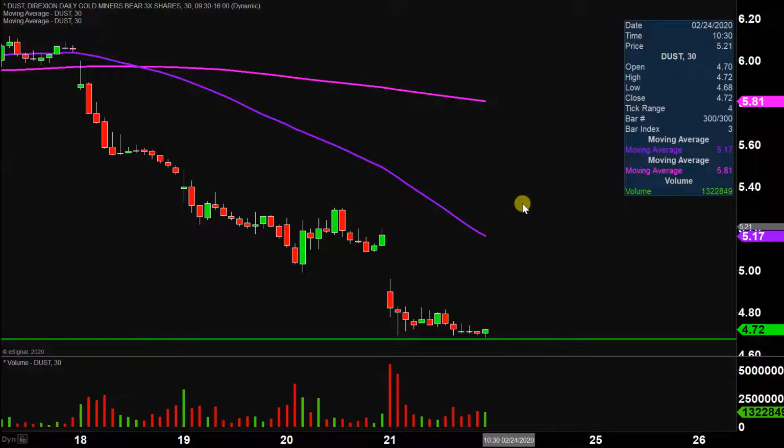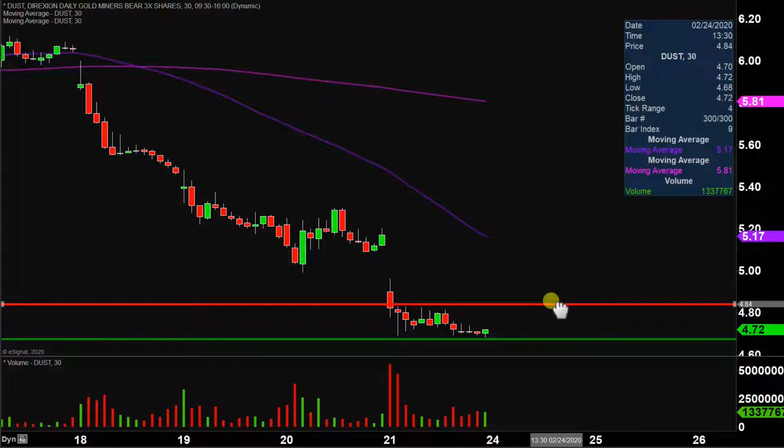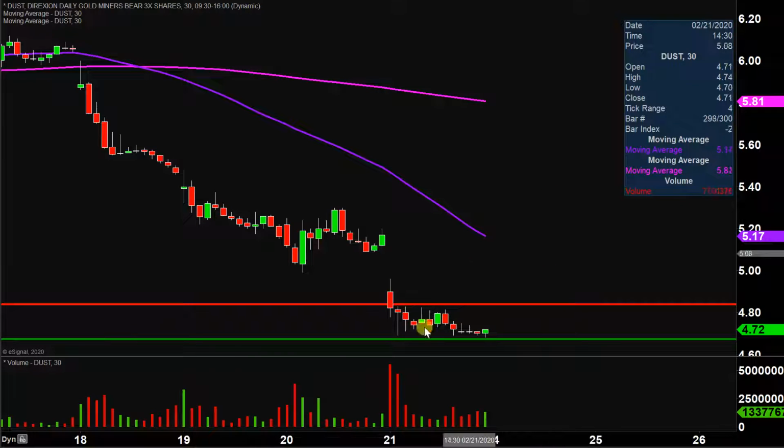If this is indeed going to hold as some sort of support and be the bottom, well, then that level needs to hold. Now, in the event the price does start to work its way back upwards, where are some of these key areas of resistance? Initial area of resistance to keep an eye on is going to be the top portion of this little miniature channel, right up there at 4.85.